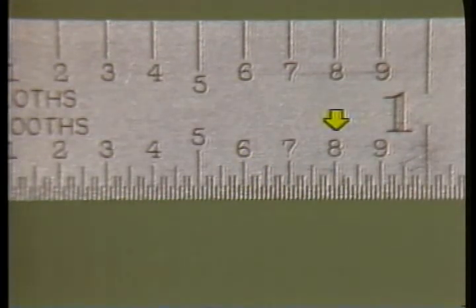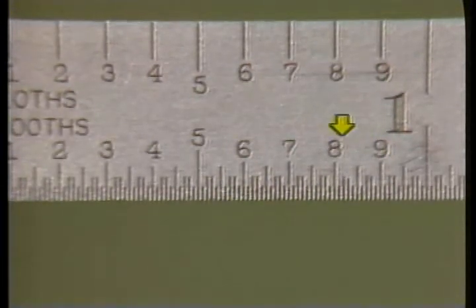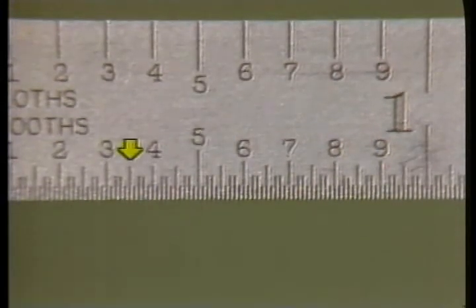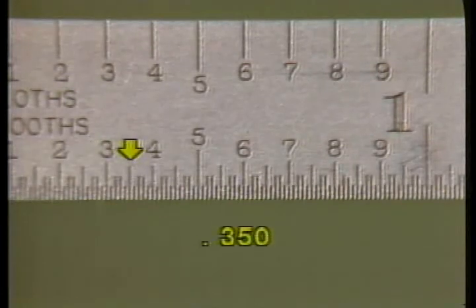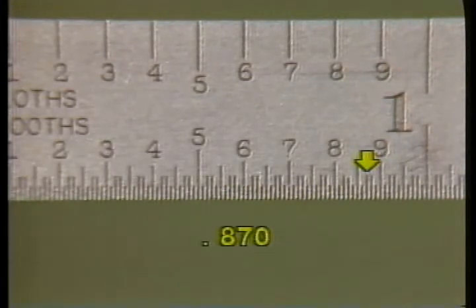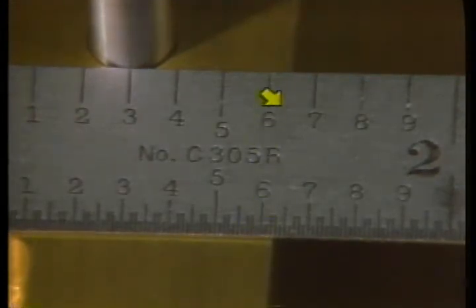We can see that starting with 800 thousandths, for instance, there are 10 lines, each representing 10 thousandths. 10 thousandths, 20 thousandths, 30 thousandths, until we reach the next 100 thousandths indication, in this case 900 thousandths. The slightly longer marking at the 5th division between each number indicates 50 thousandths, halfway between the 100 thousandths marks. For example, this division between the 300 thousandths and 400 thousandths marks reads 350 thousandths. This division indicates 870 thousandths, since it is 2 lines past the 50 thousandths mark. As you can see, the 10 thousandths divisions can measure far more precisely than the 100 thousandths on the opposite edge.